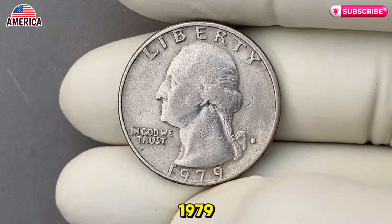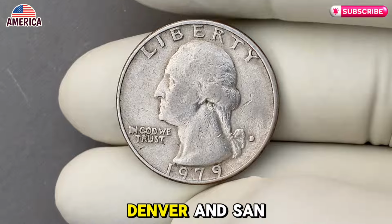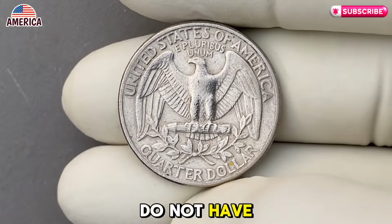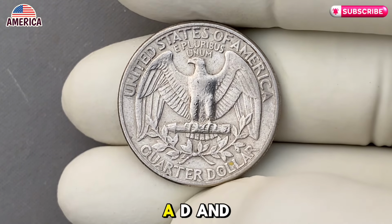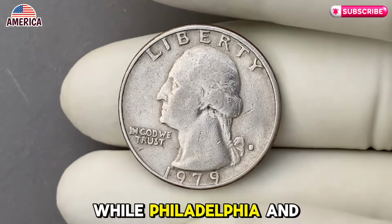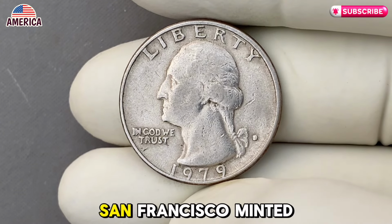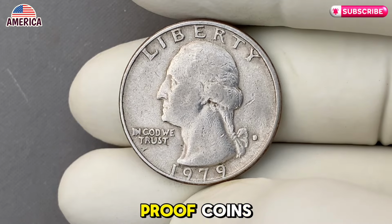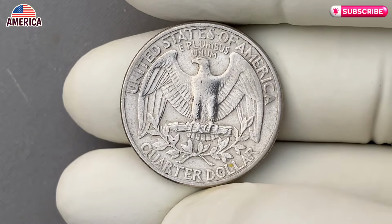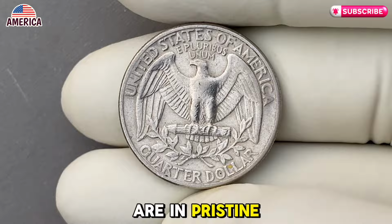In 1979, the U.S. Mint produced quarters at 3 locations: Philadelphia, Denver, and San Francisco. The Philadelphia coins do not have a mint mark, Denver coins bear a D, and San Francisco coins carry an S. While Philadelphia and Denver quarters were primarily intended for circulation, San Francisco minted coins were mostly proof coins, crafted for collectors with superior quality and detail. These proof coins often command a higher value, especially when they are in pristine condition.